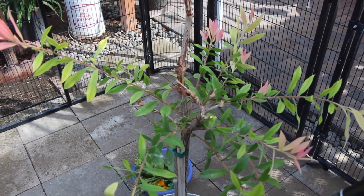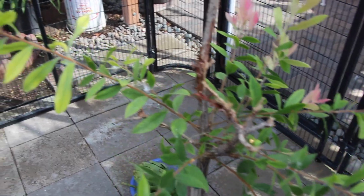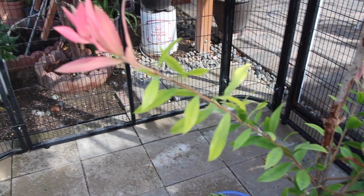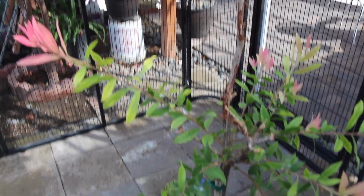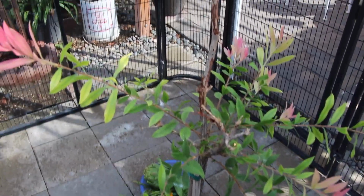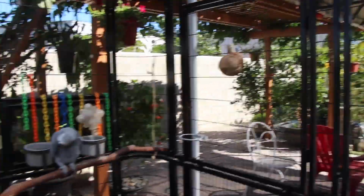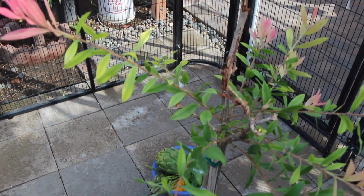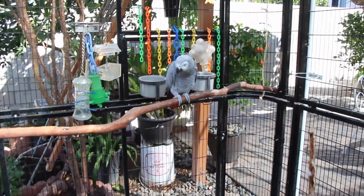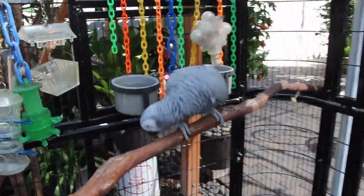Alright, so in the center of Smokey's aviary, I have this plant, and it's changing its colors right now, so you can see that we're entering fall. But I took out the fiddle leaf fig because it started growing way too big, and it prevents Smokey from flying from perch to perch inside our aviary. Also, because the leaves were spreading out, she was damaging it way too fast before it was able to grow back.